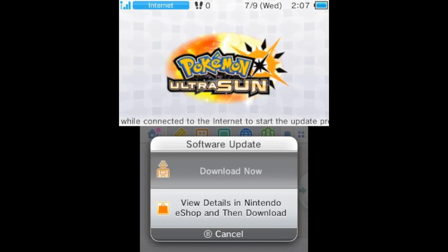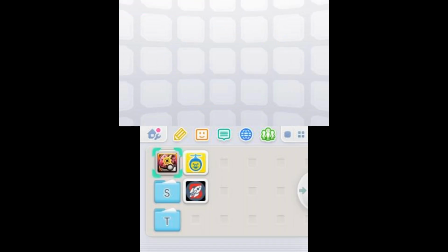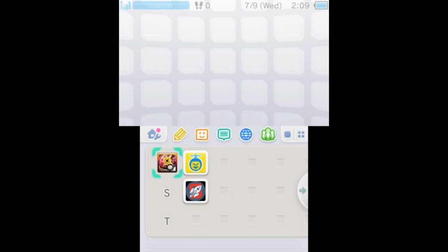It brings up the software update page. Click on download now. And it just lets you know it can take some time, and you hit yes. And then here you will see the updating screen, and it'll take some time depending on the game to update. And eventually when it finishes, you'll be able to play the game with whatever updates were made from the patch. So there you go. That's one way you can do it, which is the easiest way if you own the games. So this works if you own the games. You can just pop the game in there, get the message, hit A, and then hit update.